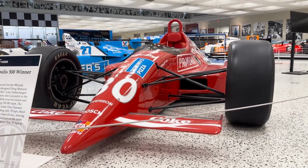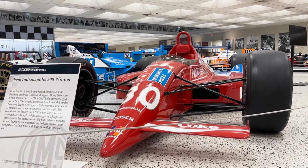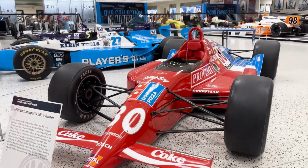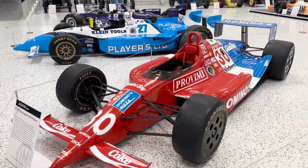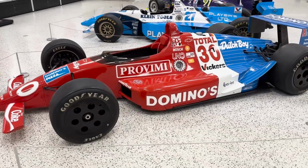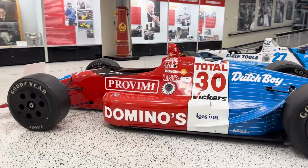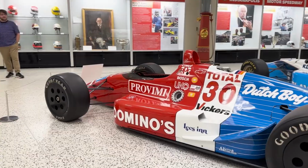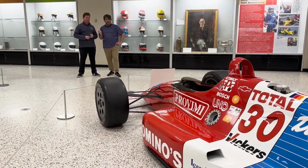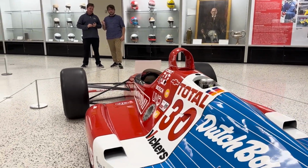Yeah, this car's special in a lot of ways. I think the livery is unique, and I think everyone here in the States most likely has had a slice of Domino's pizza at some point in their life. But Arie with this car would go on and set the fastest 500 at the time, and held it until I believe 2013, when he was surpassed, and now that has been kind of blown out of the water with Alex's 2021 average time. But it's a sleek car.